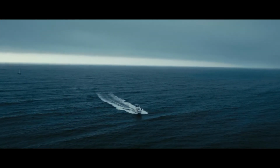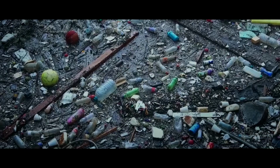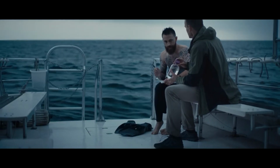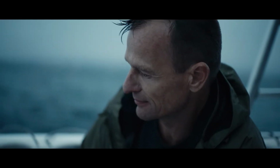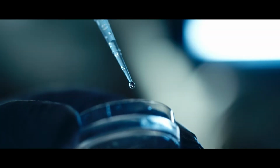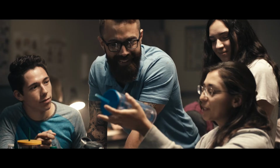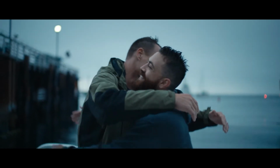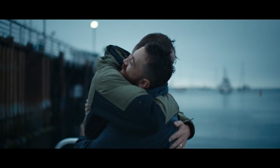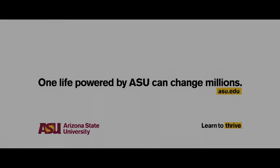By the year 2050, there will be more plastic in the ocean than fish. Before Professor Halden, I had an insane amount of passion, but I almost felt helpless because I didn't know how to use it. Professor Halden gave me a chance to make a difference. Being at a place like ASU allows you to take these big leaps. Ultimately, the biggest problems in the world cannot be solved alone.